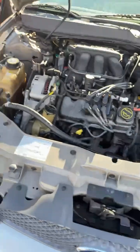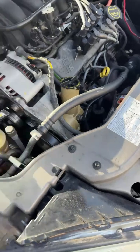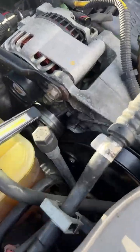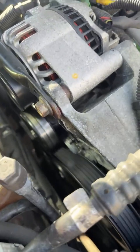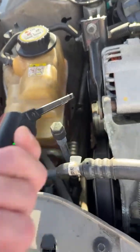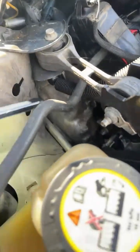All right, so let me show you what I've replaced. And that's a lot of stuff. I basically just went crazy for a while. So let me show you what I did. So we have this, which I know looks like crap, but that's actually brand new. This has all been replaced. I did the pulley system just because I was like, maybe something's going on over here. They're all brand new. Clean down there very well. You have your, I thought that could be having an issue.